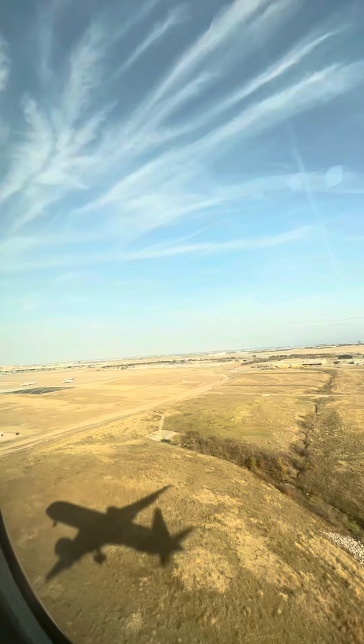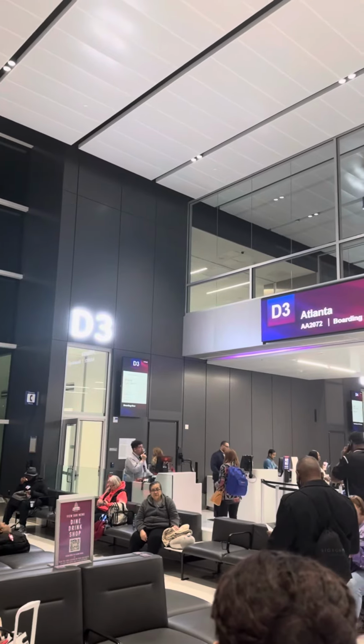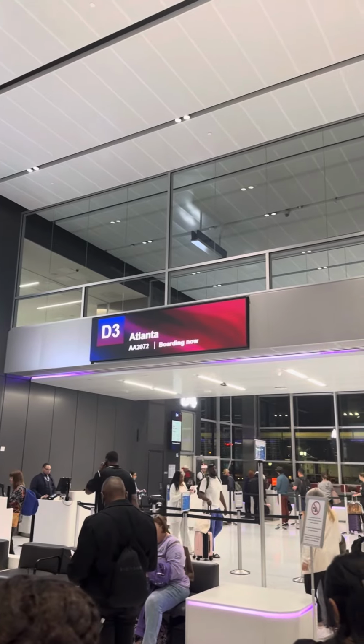It was finally time to touch down in Texas, where we were welcomed by water cannons to acknowledge the inaugural service connecting Melbourne to the Lone Star State. I then explored Dallas-Fort Worth Airport, where everything seemed to be digital, before hopping on my last 2-hour flight to the Peach State.